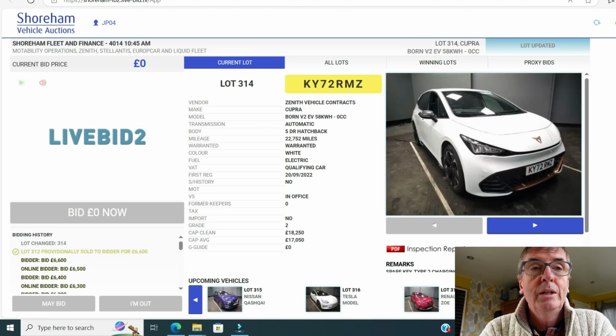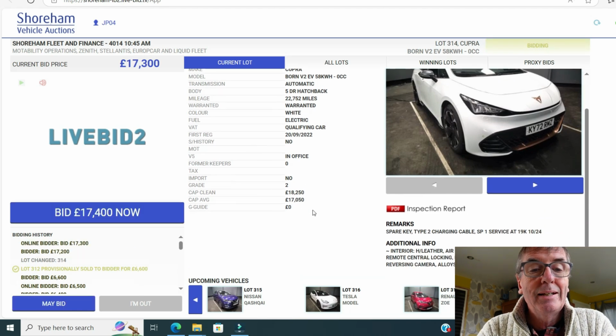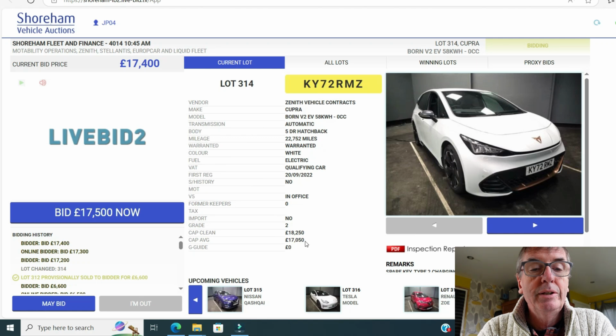Cupra Born. It's Steve in Birmingham. Just remembered your name, Steve. Sorry. He was interested in this one as well as an ID3. He's interested in this Cupra Born version 2, 58 kilowatt hour, 22,000 miles in the white. Grade 2. 17,050 is its guide price, Steve. So it's up to 17.7.